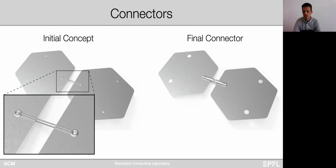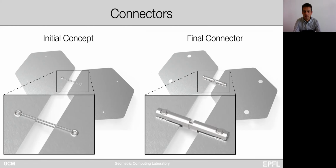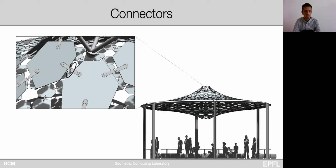The final connectors are substantially more expanded and of course strong. So these are custom-built steel connectors, but they're all identical. And in particular, they support the in-plane rotation of the plates as well as the torsional motion. And here, for example, you see close to the plate that this torsional rotation is really needed in order for this pre-tensed structure to assume its desired shape.